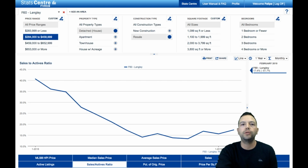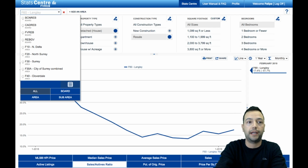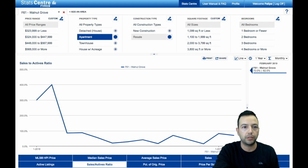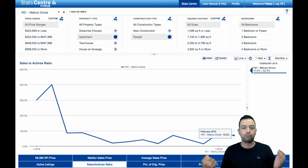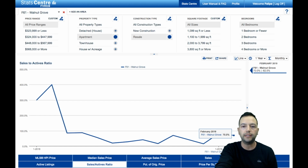All right, so what I'm gonna do now is show you per neighborhood to find out which neighborhoods are the hottest in the Langley area. Now, the first one I'm gonna pull up is Walnut Grove, okay? Okay, so there you go, apartments, they're sitting at 70%. So that is a really hot neighborhood right now when it comes to condos. It did cool off from 81.8%, but again, anything over 21% is considered a seller's market, which means that most of the condos in the Walnut Grove area will sell within the first 30 days.